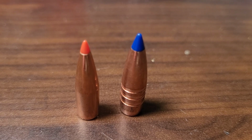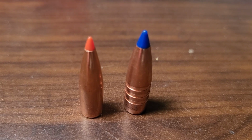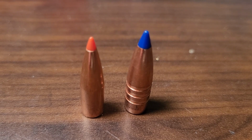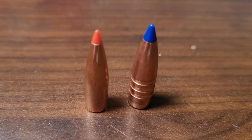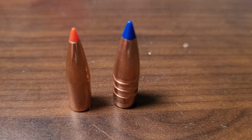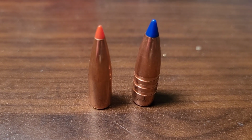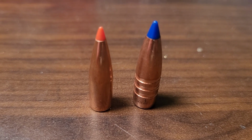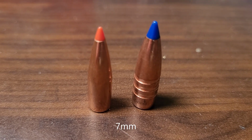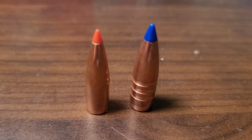Point number 2, and probably the most important reason why 7mm beats 30 caliber, is they're shooting a lot of the same weight bullets. Now in front of me, this isn't a perfect comparison, but sadly it's the only 7mm bullet I have. On the left I have a 120 grain VMAX in 7mm. On the right I have a 130 grain TTSX in 30 caliber. But what I'm trying to say here is that a 130 grain 7mm bullet versus a 130 grain 30 caliber, the 7mm is going to have a higher BC, and it's going to have the potential to be a flatter shooting bullet. So let me show you.